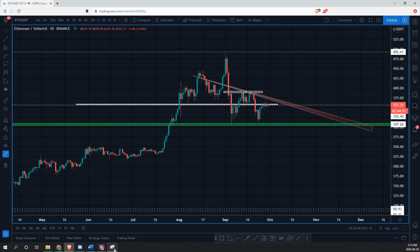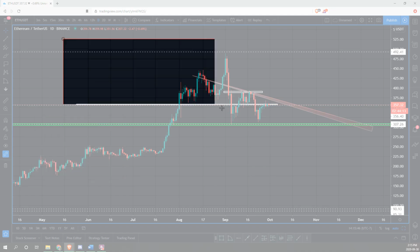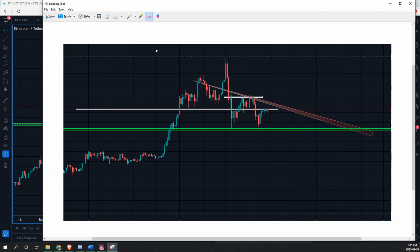So at this point, what we're going to be looking for, let's just take a picture really quickly, is this $320-ish range right here hold as a support area. We want to see these lower highs contract the volatility even further. So we want to see this potentially slightly move to the downside. We don't mind. We want to further contract the volatility towards the apex of the pattern.